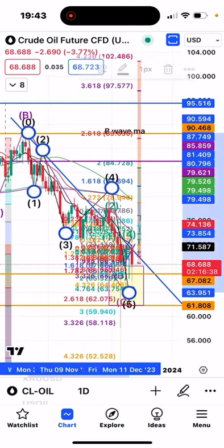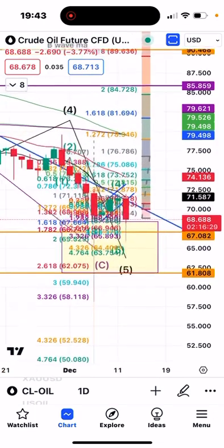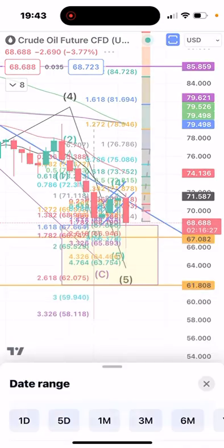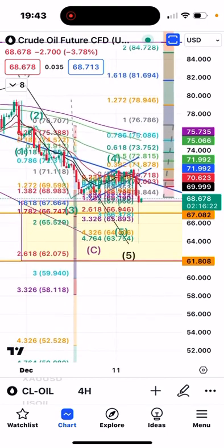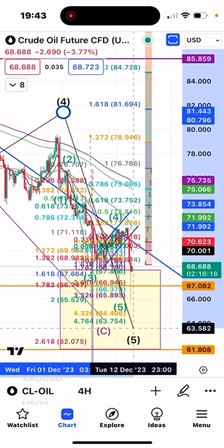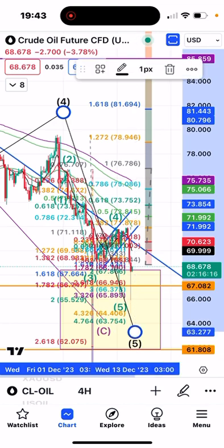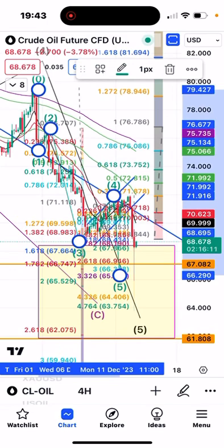And the C wave would be this 5-wave move here. We are now in the last wave of that, as you can see, the 5th wave here. And if I zoom into that, we are also in the 5th wave of the 5th wave. So here we go, here's the top of 4, so this is the 5th wave down. And by the looks of it, if you can see this green count here, we are now in the 5th wave down of the 5th wave of the C wave.